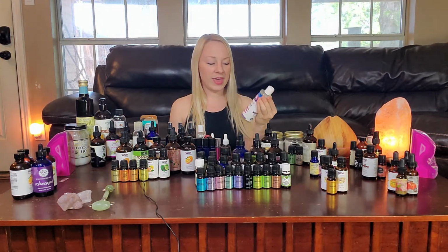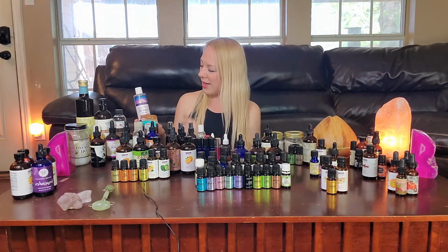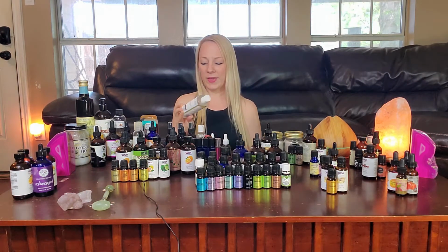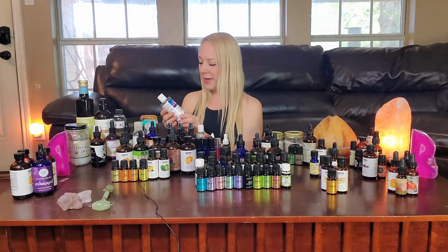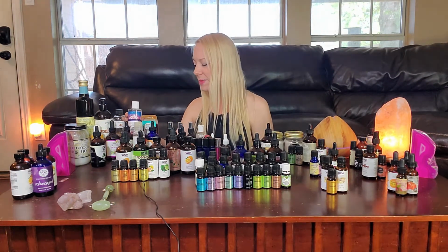Castor oil. Whew, so many things you can do with castor oil. Incorporate that in your life. When I buy my next castor oil and I'm out of this, I'm going to get the one that comes in the amber bottle. That'll also be from Heritage Store, but I am trying to focus more on buying less plastic now, but step by step.